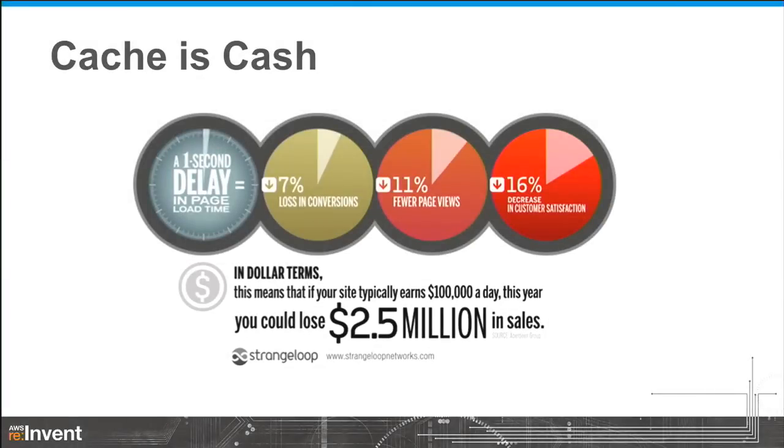But if you think about it, the two terms, cache and cash, spelled differently, are really quite similar. And here's some data that shows that cache is cash. A study says that a 1-second delay in the page load time for a website can cause a 7% loss in conversions. So if you have an e-commerce website that does $100,000 in revenue on a given day, then a 1-second delay in the page load time can cause you to lose $2.5 million in sales over the course of a year. So that's just fewer page views, less customers are satisfied.